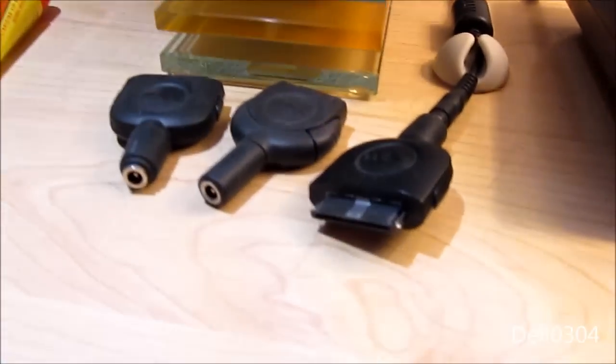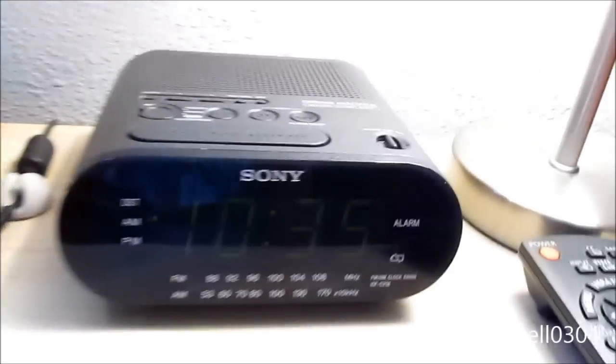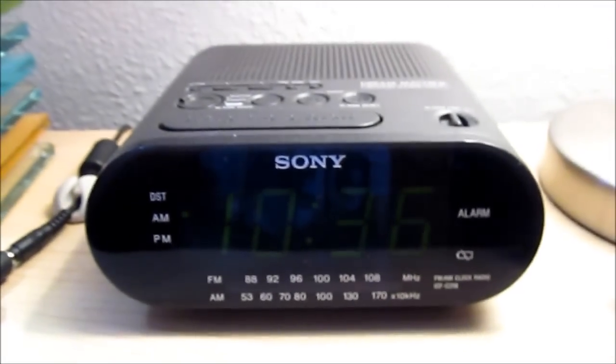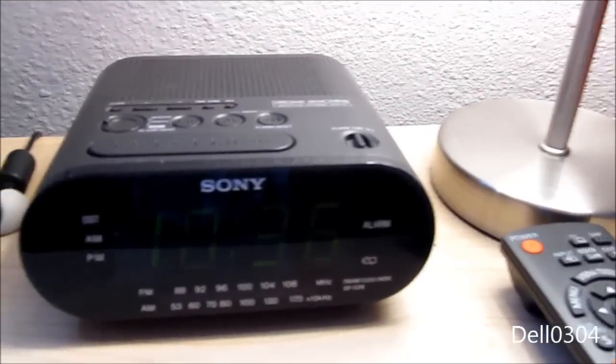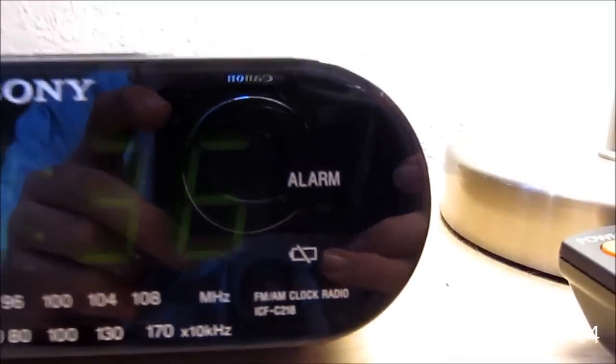Right here we just have a candle with candle holder, obviously. A couple chargers for my Dell PDAs down here, Dell Axim PDAs. We have a Sony ICF C218 alarm clock. There you go. Pretty sweet. It was only 12 bucks, and yeah, anyway, that's what my camera looks like if you're wondering. So it looks kind of, yeah, there you go.